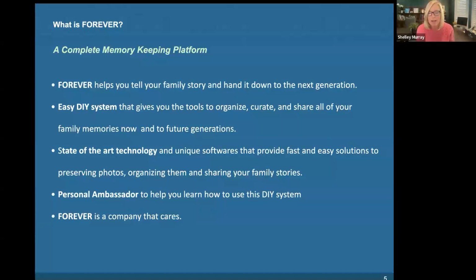Forever also offers state-of-the-art technology. Forever is always growing, adapting, adding new technology, and they really have state-of-the-art technology in several different areas of the platform, which we'll talk about here in a moment. But also Forever has unique software, and these things provide a really fast and easy solution for preserving your photos, organizing them, and sharing your family stories as well.